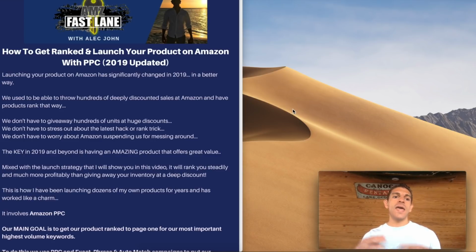And it will also help you rank for many more keywords rather than just ranking for one keyword and it falling off and not being able to recoup the rank. So this is a much better way to do this, in my opinion. And I've been selling on Amazon for quite a bit of time now, 7-8 years. So this is coming from somebody who has experience. So I want to show you how to do this.